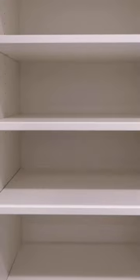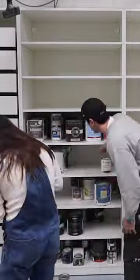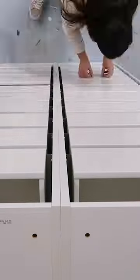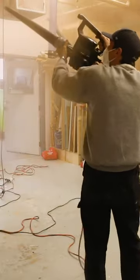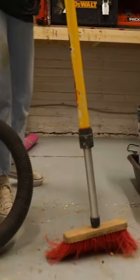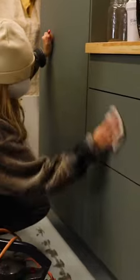If you love organizing content, this next bit is for you. We organized all his tools into these closed storage drawers. Like, so satisfying. We have to de-dust this entire workshop. It was so messy. There was dust everywhere. But now that we've done it, it feels a lot cleaner.